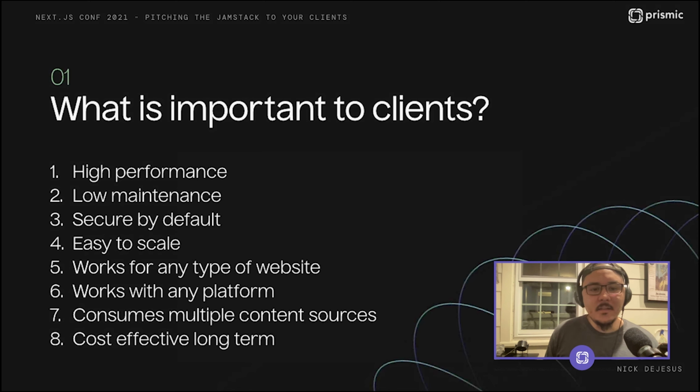So at the end of the day, this here is a list of the really important, valuable parts of the Jamstack. You want to figure out which one of these things resonate with your clients the most. So just to read it off, you've got high performance, low maintenance, it's secure by default, easy to scale, works for any type of website, works with any platform, and you can consume multiple content sources, and it's cost effective long term.